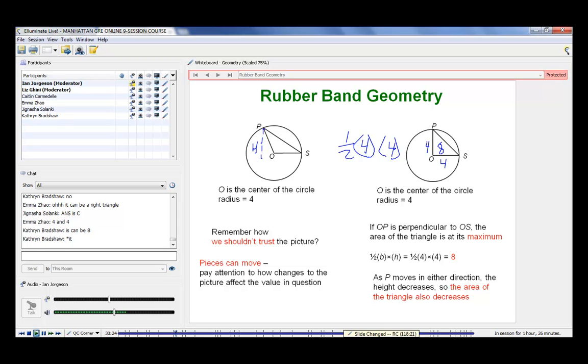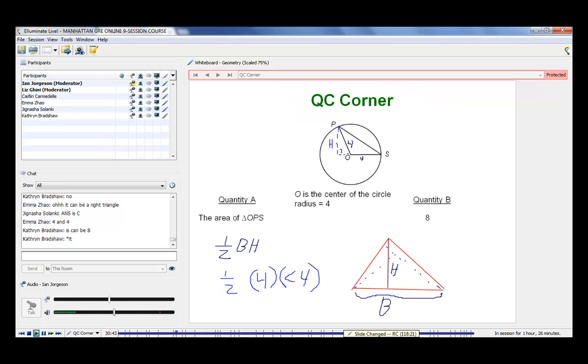If I move either direction off of that, if I'm over here, it has to be less than 8. If I move the other direction, if I move P closer to S, I would also be getting farther away from its max. That right triangle is the max it can be. So since the max equals 8, what does the answer have to be?